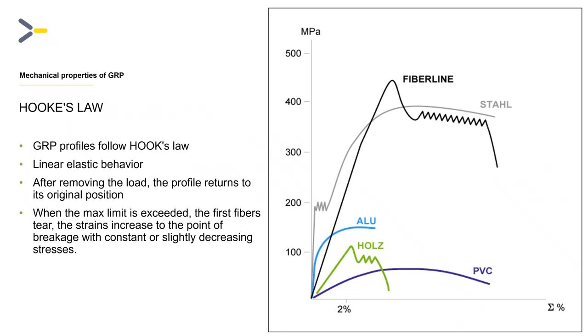Here it should also be noted that when the load is removed, the profile will have the tendency to go back to its original shape. But at the breaking point, which is very different from steel, you will hear fibers breaking apart, and you definitely know that you have reached the breaking force. When the first fiber starts to break down, there is no way to return to the original shape or the original mechanical properties.